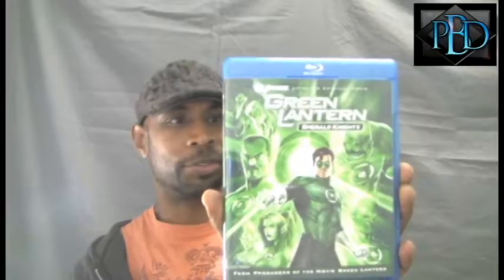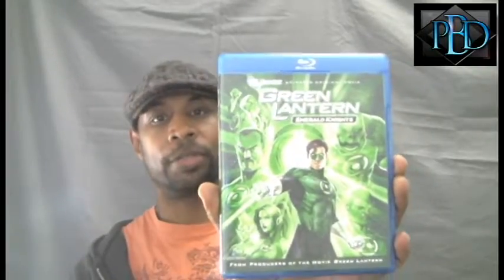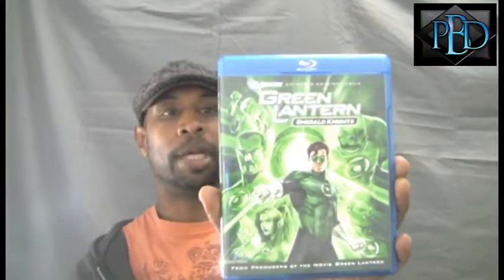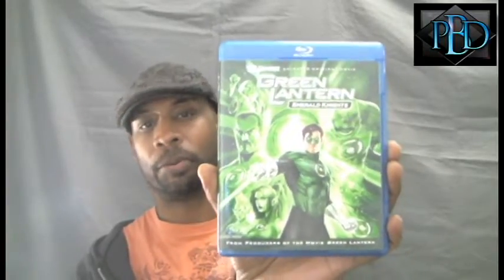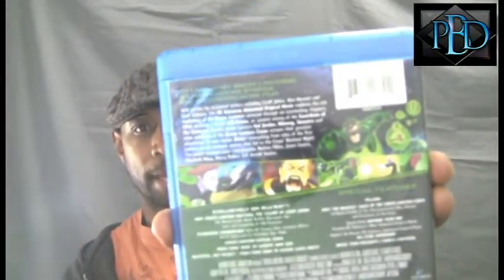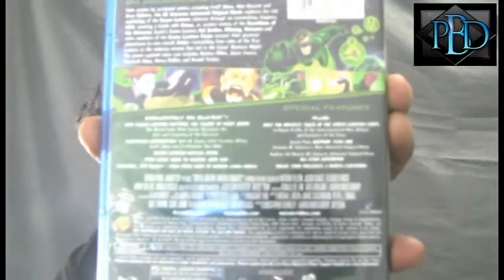Obviously, you got the Hal Jordan Green Lantern because he's the most popular. But you have Kilowog, Sinestro. Arisia is the new recruit who they're talking to. But you get a lot of unknown Green Lanterns telling their origin story. So really, really good. The back of that. And it has a ton of features on it. Just a ton of them. I love, love, love this one.